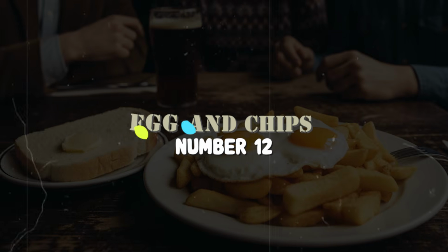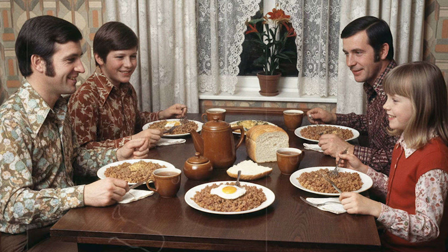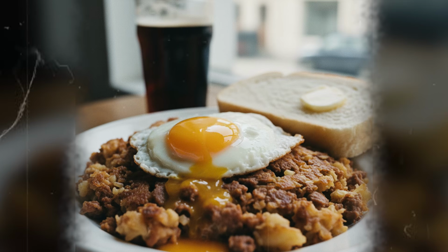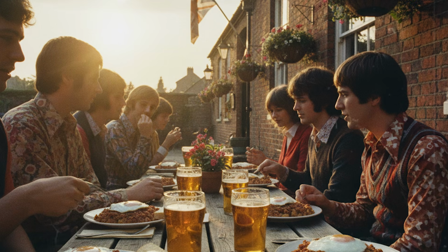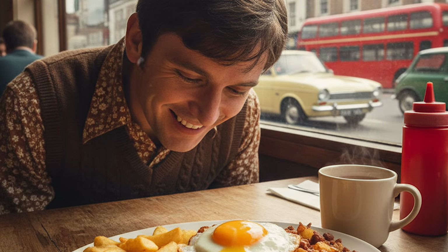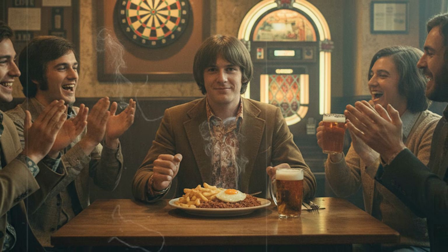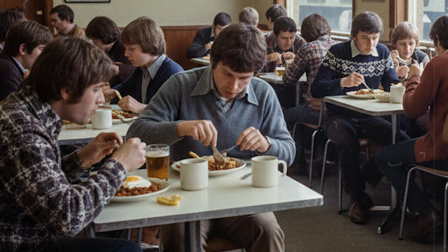12. Egg and chips. The simplest of the lot and maybe the most loved. Just two fried eggs, yolks golden and runny, on top of a pile of chips. Sometimes a slice of bread and butter came with it, sometimes not. But that was all you needed. The yolk spilled into the chips, soaked it up, and you forgot about everything else. For many, it was the first hot meal they ever bought for themselves in a pub. Cheap, quick, comforting, and unforgettable.